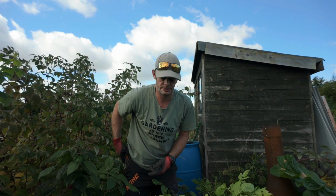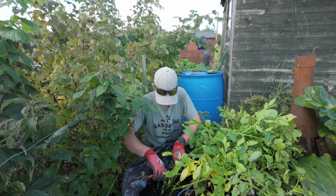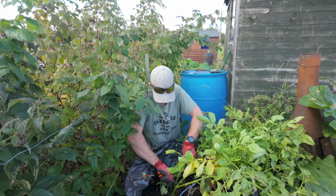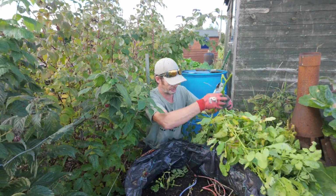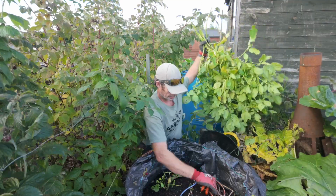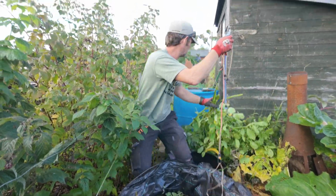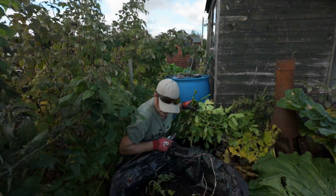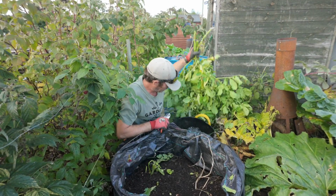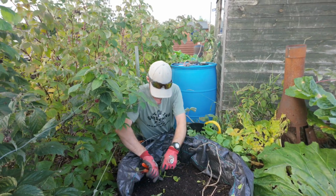Yeah, so hopefully, if I come down here a bit, you might be able to see what I'm doing. I'm just basically going to snip these off and we'll see what they've produced. These were still going. This one over this side had died off a long time ago, unfortunately. But I'm hoping there's a good harvest in there. Let's get rid of them haulms for a minute.